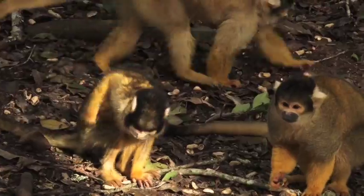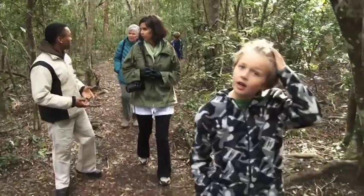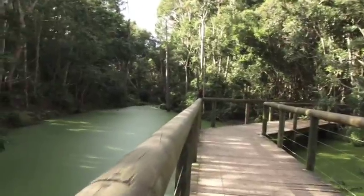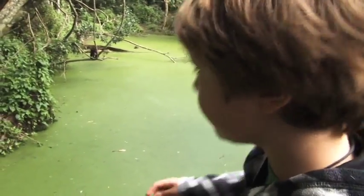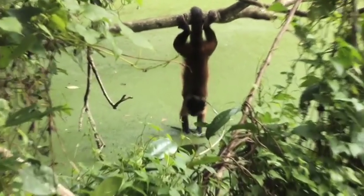Is he foraging right now? Yes, he's foraging right now, guys. The best method for monkeys to learn is monkey see, monkey do. Down the path, a bridge crosses a pond where more monkeys play and eat. The monkey is eating the green stuff from the pond. He hangs over by his tail and grabs it, eats it.